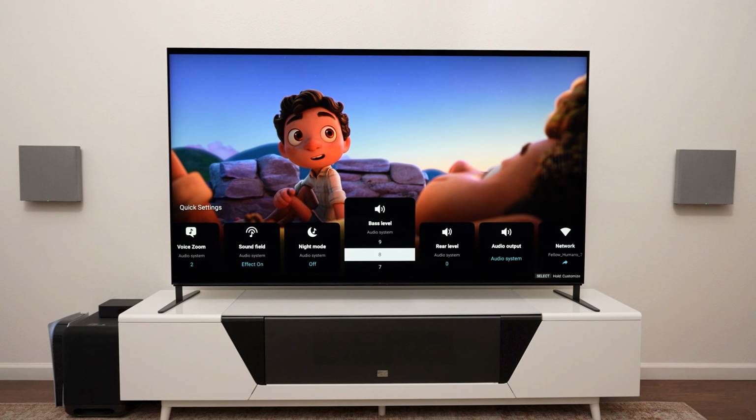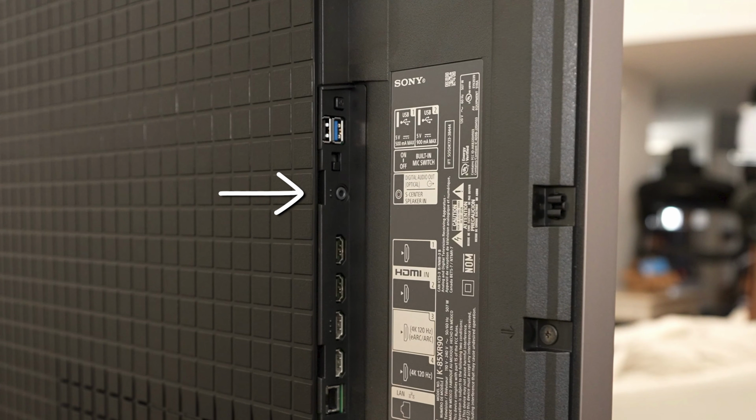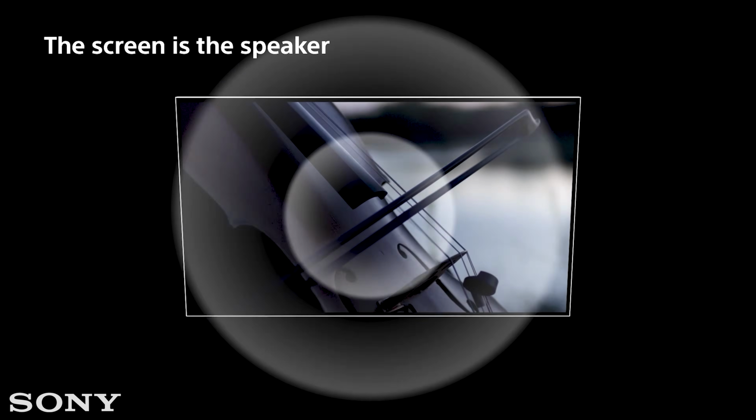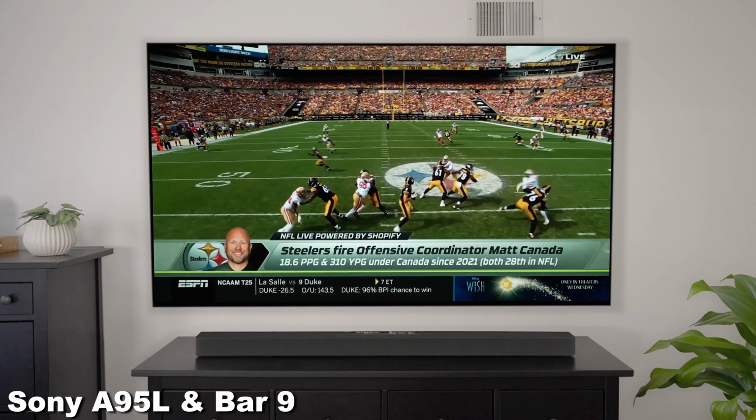I did connect all these systems to the Bravia 9, which is an awesome TV, and it has pretty good sound. It's supposed to be a great opportunity for you to use that center sync, but I just didn't think it added value to it. I think the only TVs that I've noticed where there's added value is when they have that acoustic panel where the sound is coming out from the OLED TV. So you're talking about the Bravia 8 and you're talking about the A95L, which is really awesome.